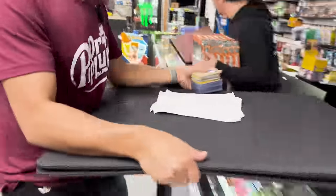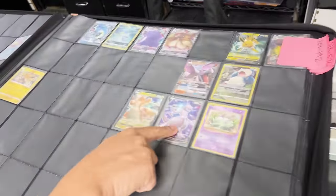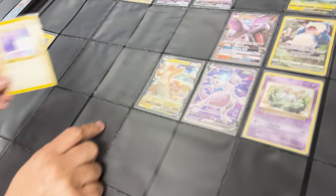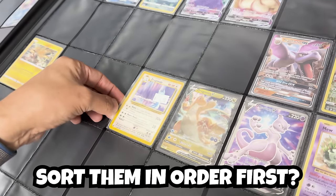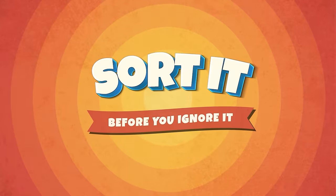Hey, look at that. Bat stack. Let's put him in. It was time to get to work. So this is 51, 50, 49, 48 for Dragonair. Sort them in order first. Would that make more sense? Sort it before you ignore it.